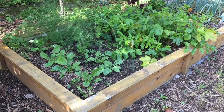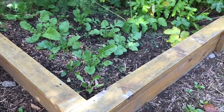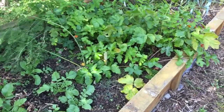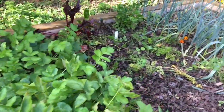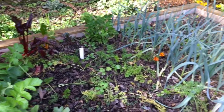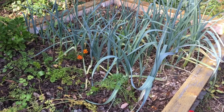In this bed we've sown some daikon radish. Those are the larger green leaves, and interspersed with some chard, and we've got parsnips coming along and one rogue asparagus plant. And then we still have a few carrots left. We got some chard again, and then we've got leeks, which are fattening up, and hopefully we'll be able to eat from fairly soon.